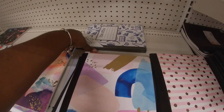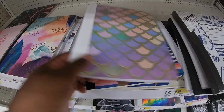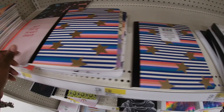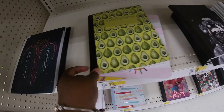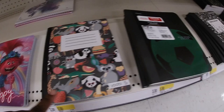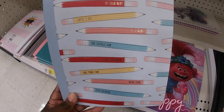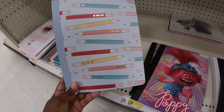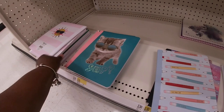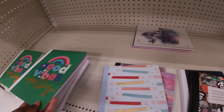This is nice. The Office. They have it closed up. There's something else under here. They have the cute little mermaid one. These stars. Fun All Day. The Avocado. I Need Space. This marble iridescent one. They also have this one. A little soccer ball, the pandas and everybody chilling, a basketball, fun all day again, Poppy, Frozen, Know It All, Do Your Best, Play Hard, You Totally Can, Class President, Take Your Time, Work Hard, Stay Colorful, this one says Sup, Girls Just Wanna Have Sun, Good Vibes Only. These cute little ones back here. These are in the wrong spot, but these are cute.